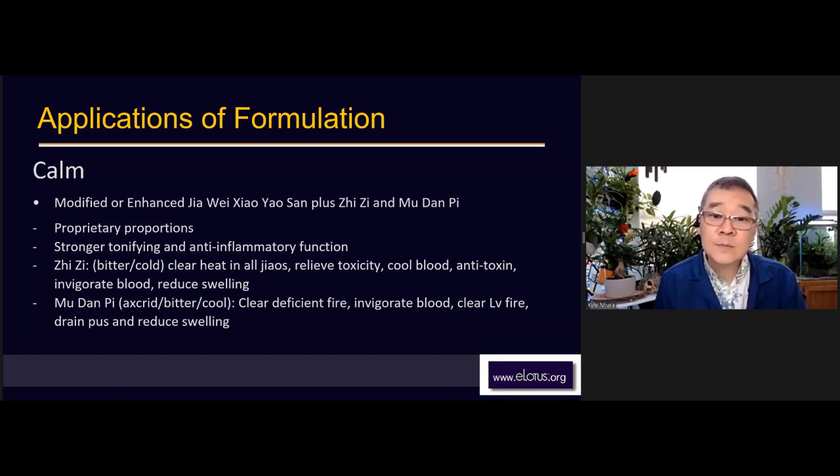And as I've mentioned before, we are living on a planet that is warmer, and it's going to get warmer, and we're just seeing more and more inflammatory cases all over. So the foresight of Dr. Chen in seeing this is wonderful. Both herbs clear heat and clear deficient heat and invigorate qi and blood.